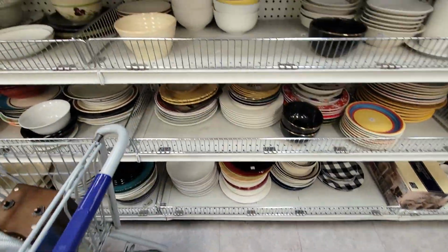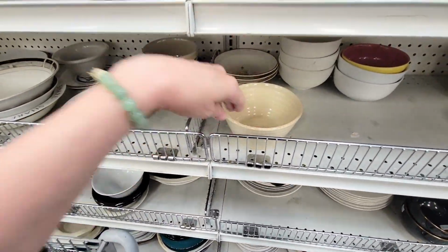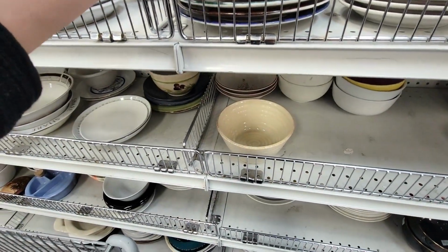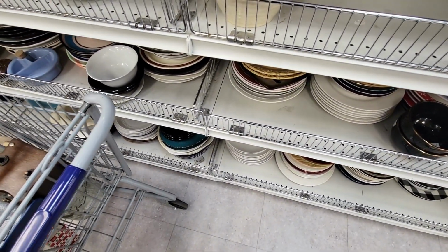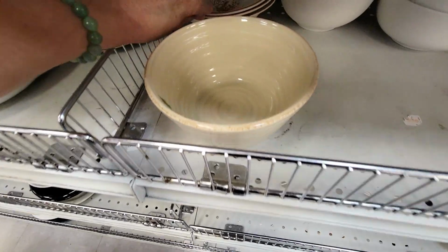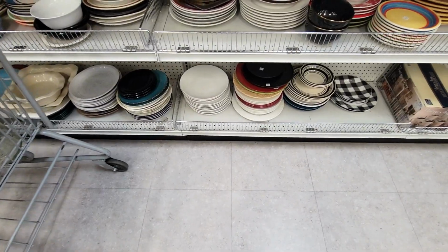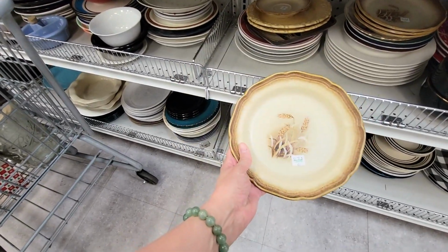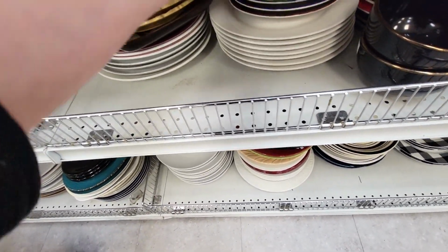You can kind of see what I got so far. Now I always look at the bowls because sometimes they have some really old vintage bowls. That was pretty too. But then when I pick them up, a lot of times these newer bowls that they make, oh my gosh, they look vintage, and then you go pick them up, it's like Better Homes and Garden or Gibson, which isn't, I mean, it's still a little vintage, but not super old like I want to pick up. That was kind of interesting, and it is stoneware. But I have a hard time selling plates. They just don't sell quickly.